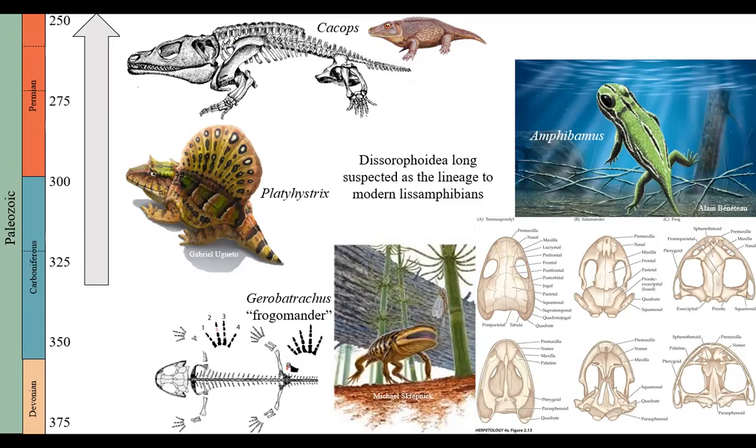Platyhistrix is a fan favorite, of course, because it has a sail. You guys are going to see many, many times throughout the fossil record animals that just decide to get a big sail on their back. Platyhistrix is all by itself. It's a very close relative of Cacops. Cacops has armor. Platyhistrix has a sail. And that sail isn't made of armor. It's the actual spines and the vertebrae coming up really far, which is really cool. Nobody knows what color Platyhistrix was, but come on, had to be pretty.